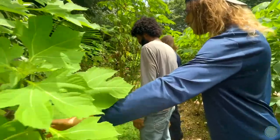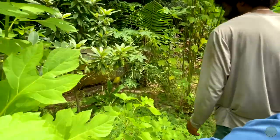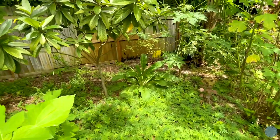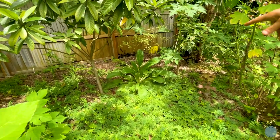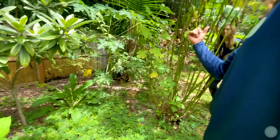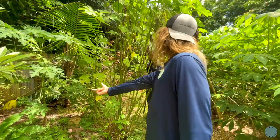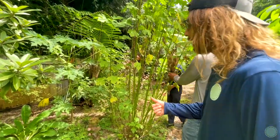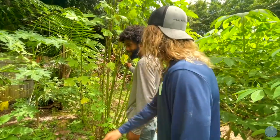Comfrey, isn't that cool? It's huge, it's a bioaccumulator. So it makes, like Mexican sunflower, you know, chop and drop? They use that to chop and drop up north. But it's growing well here in the shade. It's a plant for like New York, a northern plant, but it makes really good soil. So we'll feed the trees with it.